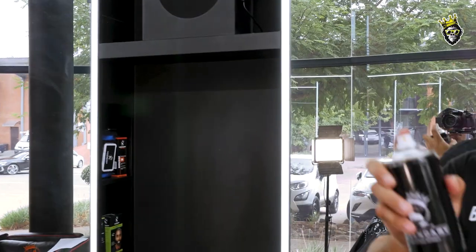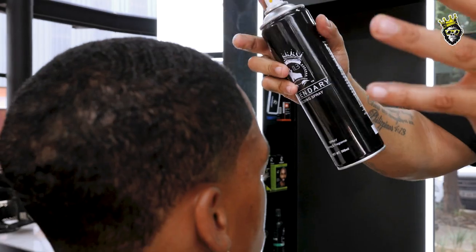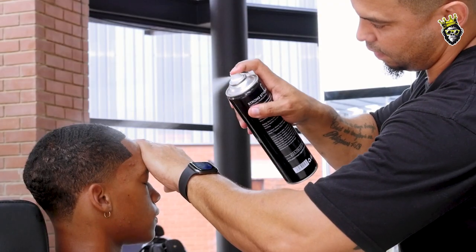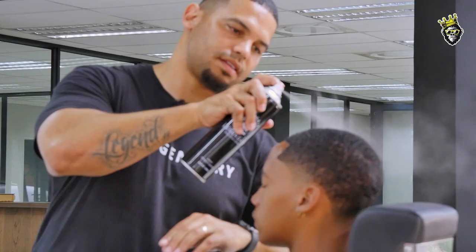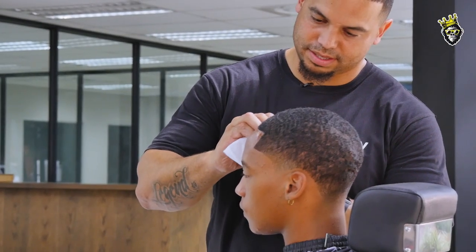Yeah, so this is the holding spray. So this is to hold the hair fiber on the head. So for longer lasting hold, this is the best holding spray out there. So the majority just to hold a certain style in place.